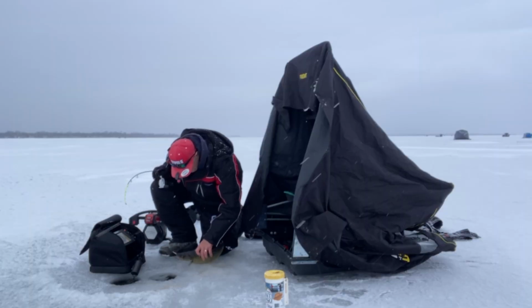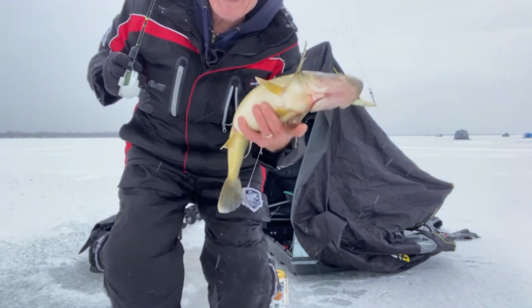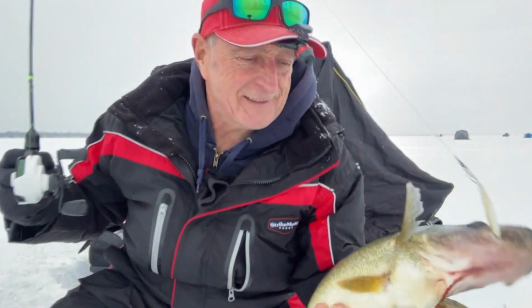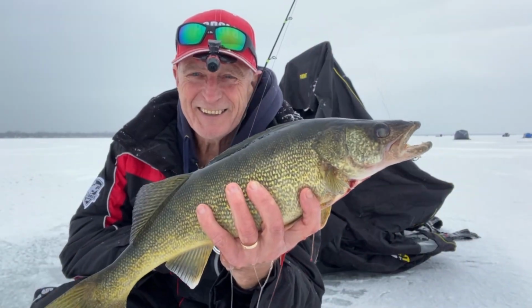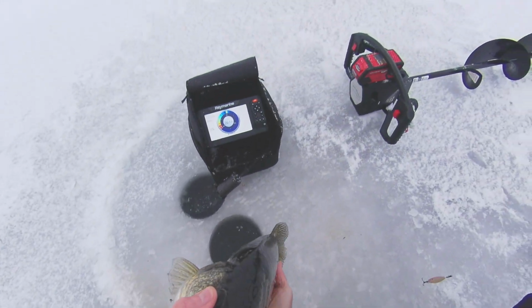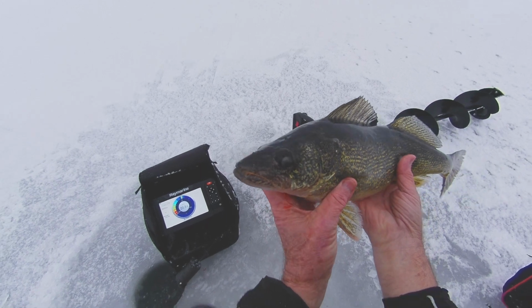Here, I'm going to come up and give you a close-up look at this fish. Look, isn't that a nice walleye? Oh, he wants to flop out of my hands. Look at that. Okay, let's have a look at this beauty. Look at it. Isn't that a beautiful walleye?